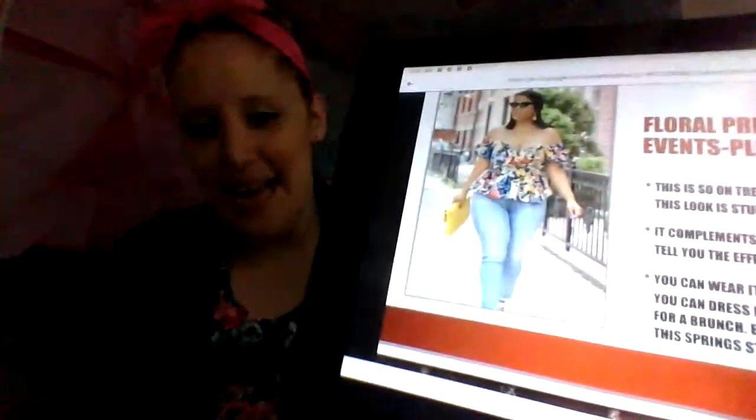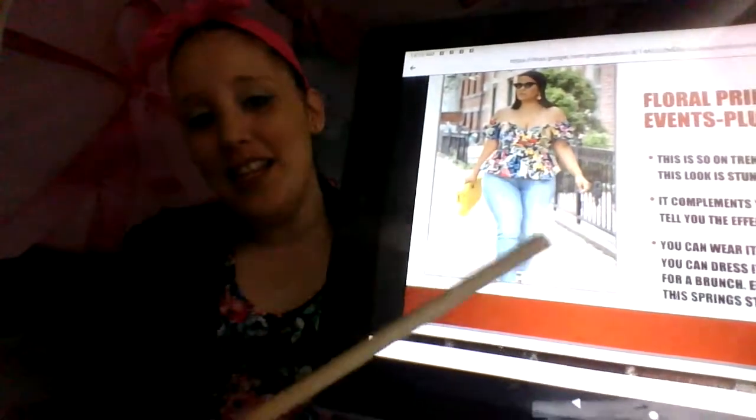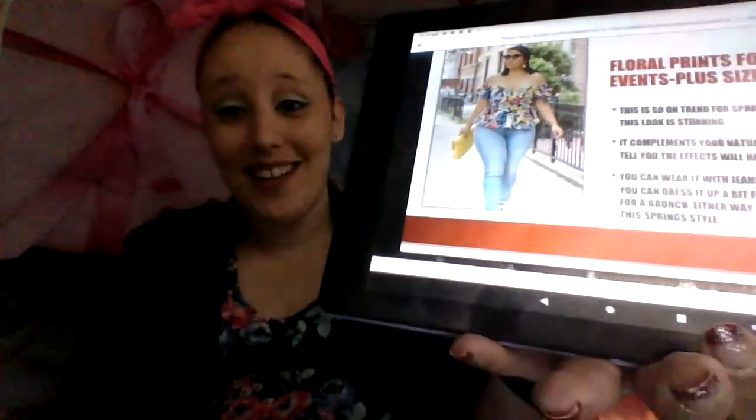I mean, bam! Look at that clutch. Bright color matches the shirt. This is how you dress, ladies. Look at that shape. Look at them curves. That's amazing. It just frames you perfectly.